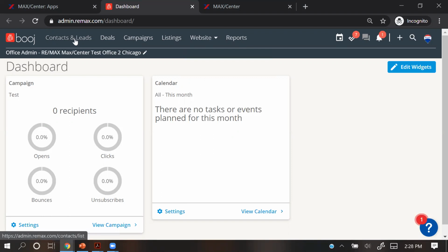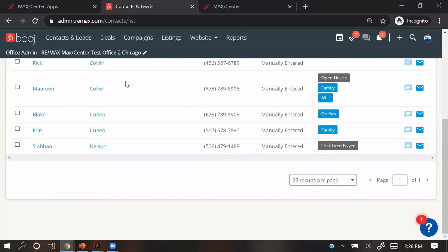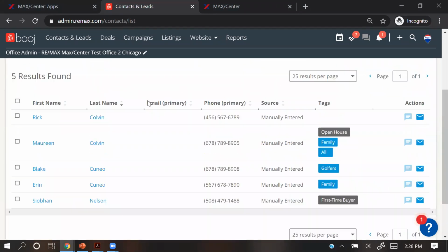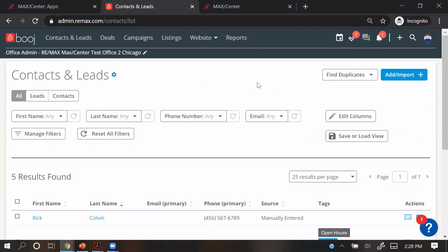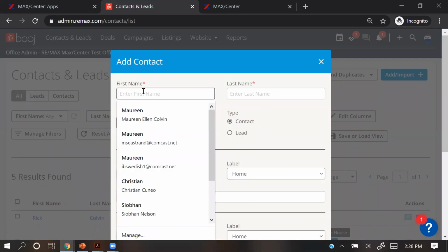So briefly, I'm going to show you that when you go into contacts and leads, you're going to see any that have either been brought over from a previous platform like Boomtown or Homes.com if you had them in Lead Street, and it tells you where they came from, or maybe you manually entered them. It's very important to know that you can add from this big blue button an individual simply by filling in the blanks.